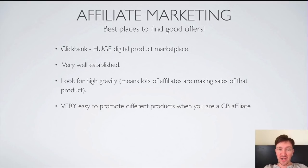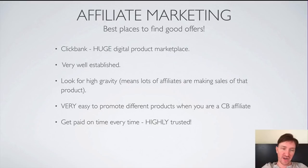Something else that's really good as a Clickbank affiliate is it's very easy to promote different products. Once you've got your affiliate link, you can basically change one thing. You just put the vendor or merchant's Clickbank ID into your link, and now you can promote their offer just as easy as that. There's no begging or pleading or searching around. If they're on Clickbank, you can just promote them, typically by just using their vendor link or their vendor ID.